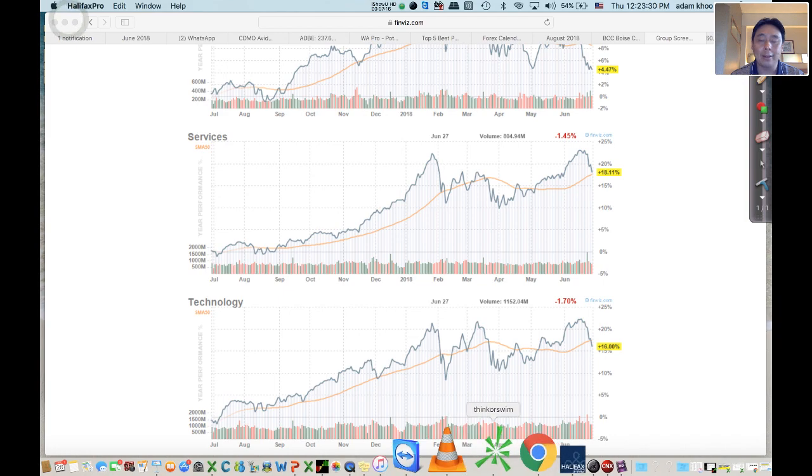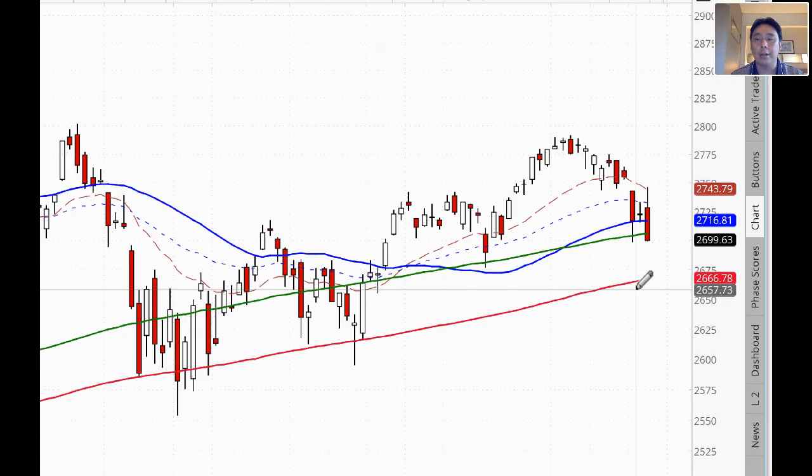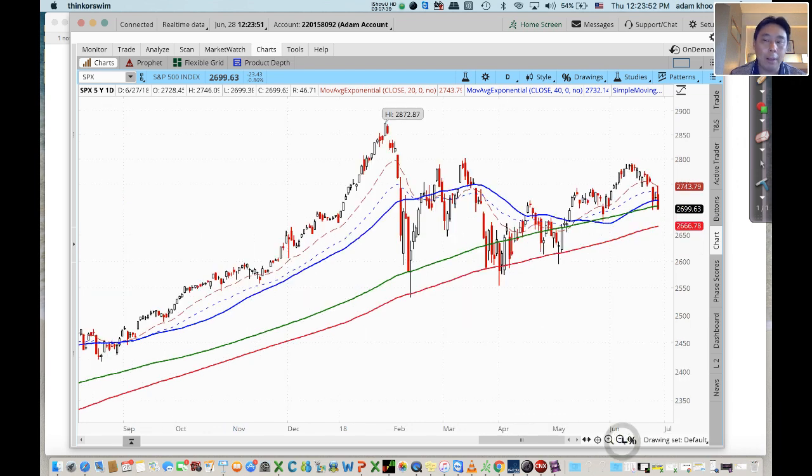Wrong chart, that was mine. But as far as the short-term trend is concerned, we're currently trading below the 20 and 40 exponential moving average. So for short-term trades, I'm a bit wary. I'd like the S&P to get back above the 20 exponential moving average so that we're short-term bullish to take more short-term long trades. All right. So for the short term, I'll wait for a while, but for the medium term, we're still on an uptrend as far as I'm concerned.